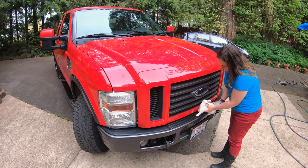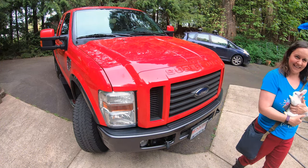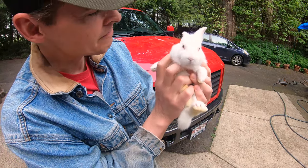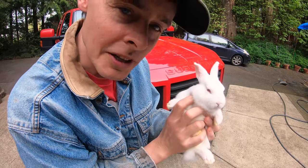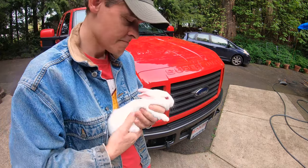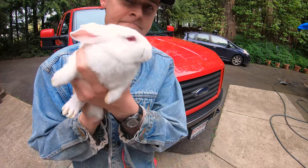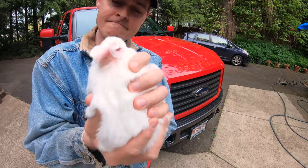I mean, there. Don't film me doing that. Don't put it on the paint. Bunny and a truck. What could be better? Hey, relax. She doesn't like it being up like that. You're holding her awful. That's not a good way to hold the bunny. Poor bunny.